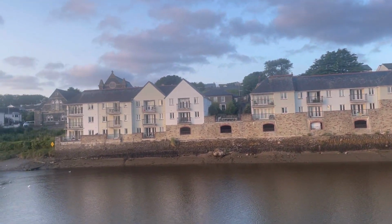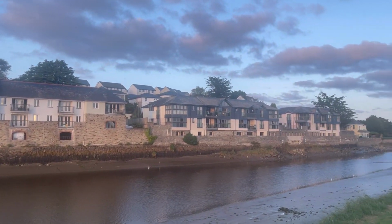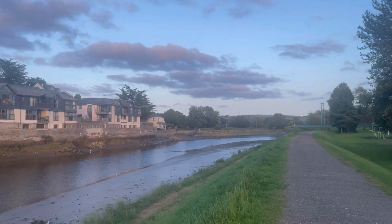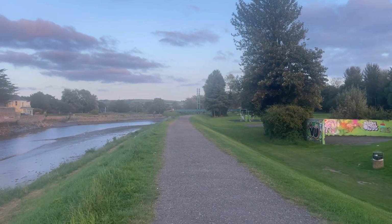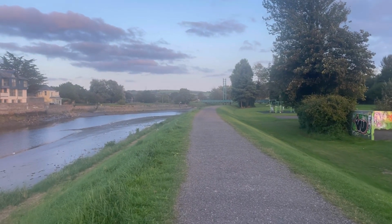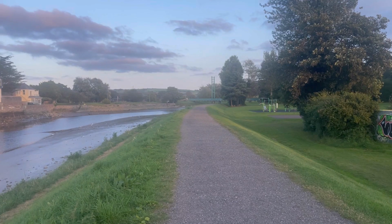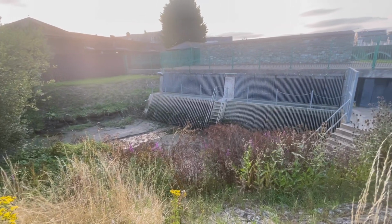Time flies. So let's have a stroll down here. These are those apartments that look like they're commanding quite a high price. They run right along the estuary, and then there's a footbridge over there that takes you to the other side. But we're going to head back into the town now and see if there are any more interesting buildings. So that's the back end of the pumping station.